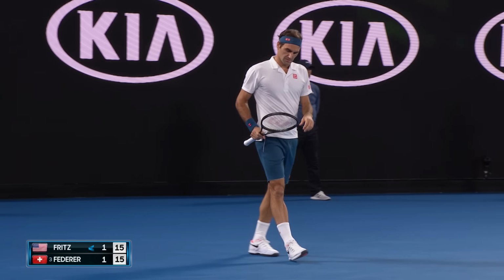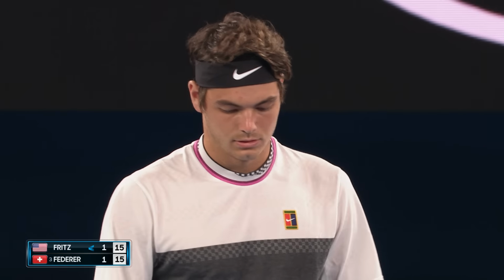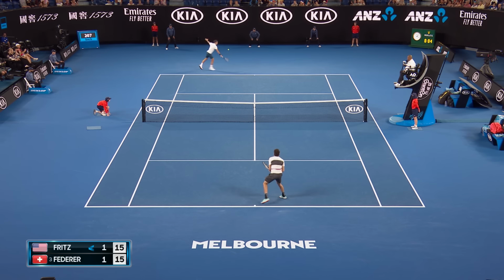Fifteen all. And the beauty of having the big serve is you do get some free points. Generally, if you don't have that, you feel like these best players are just on you, and the expectation to play big every point is right there.